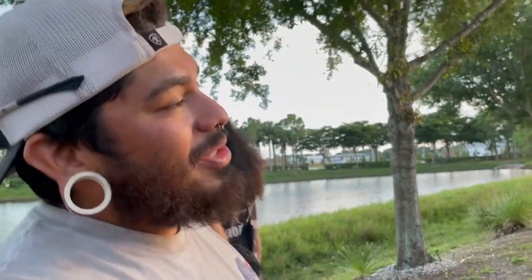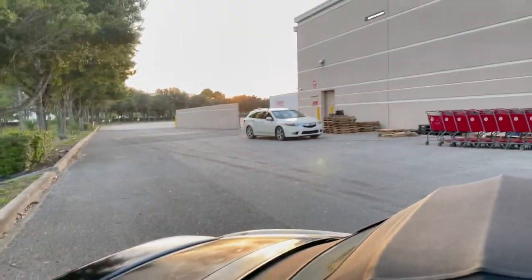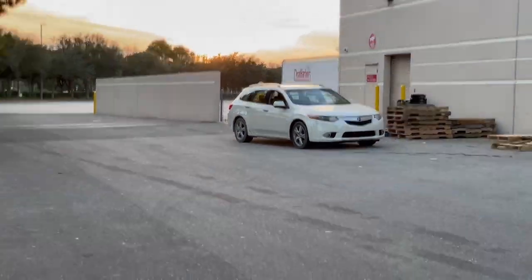Man, if you don't want it, I'll trade you my TSX, bro. That wagon though, it's a nice wagon, but can't do that.